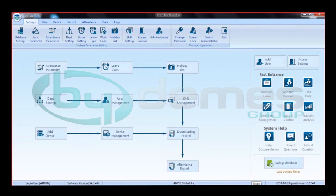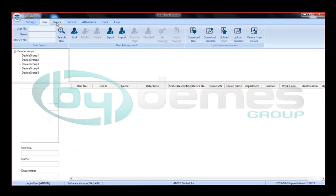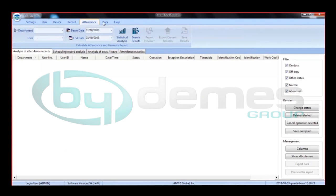Don't worry. Let's continue. So this is the main screen of the software. Oh, so many buttons. Like an airplane panel, how can I manage my software from here? Don't worry. I suggest always basing the configuration on the options we have in the upper part. This one is the main one, but we can divide things by what we want to do. If we want to manage users, we have it here. We want to manage devices, records, attendance, data, and all the others.